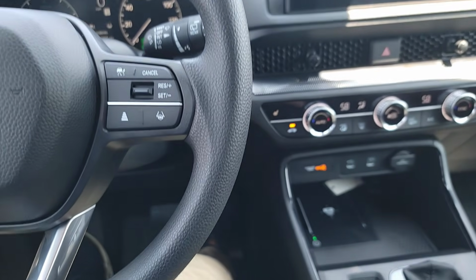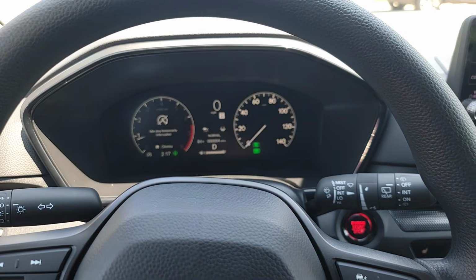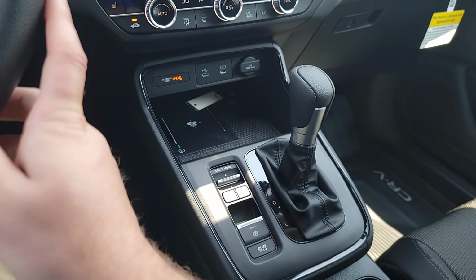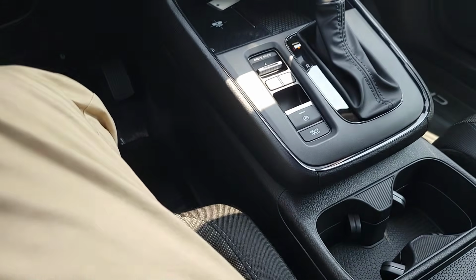Now once I apply the gas, there we go. We're moving. Apply the brakes, now we're stopped. Take my foot off the brake, we're holding. So there we go. That's the best way to show you quickly. I do have a separate video on that, but it seems like not a lot of people watch it, and they have a lot of questions on that.